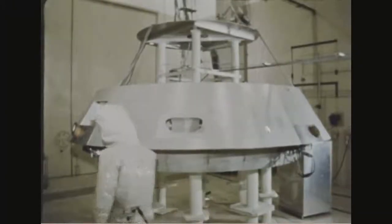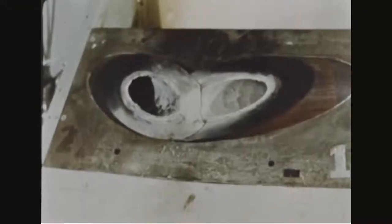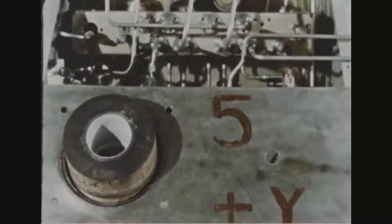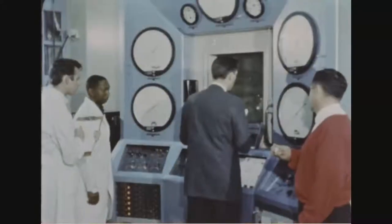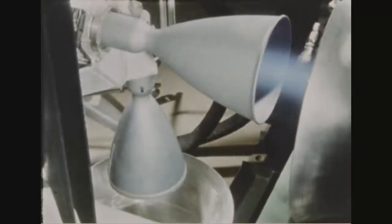There are other propulsion systems in the Apollo Saturn V which are smaller than the systems just reviewed, but which are just as vital to the success of the mission. Some of these systems use liquid fuel, others use solid fuel. They include the reaction control systems on the spacecraft's command, propulsion, and lunar modules, and the reaction control system on the third stage. All of these systems have been successfully tested.